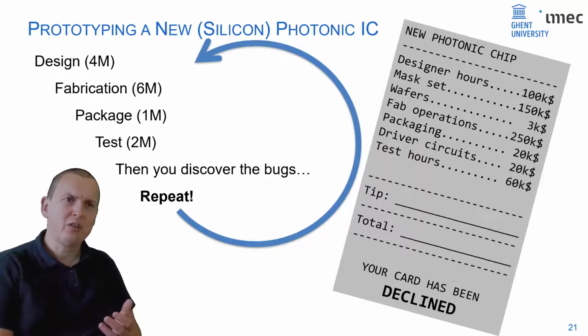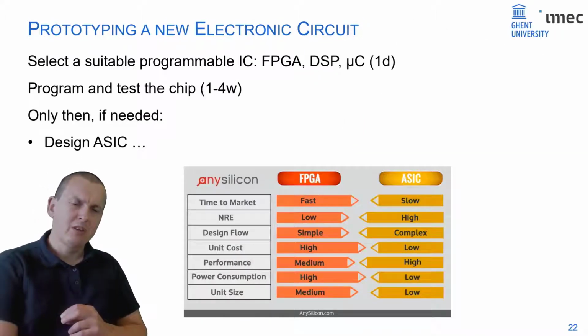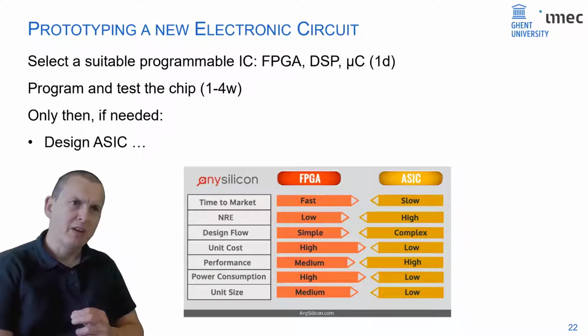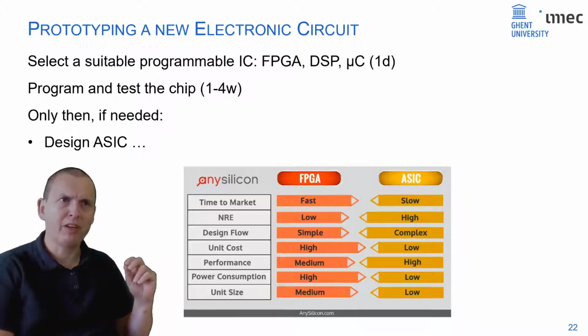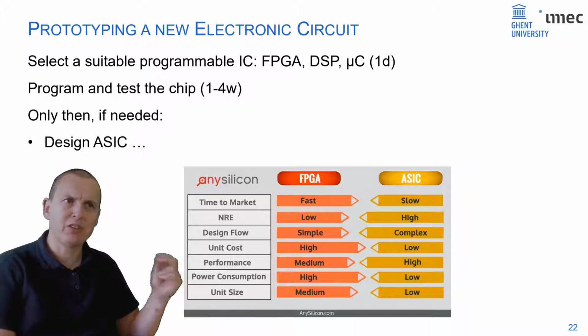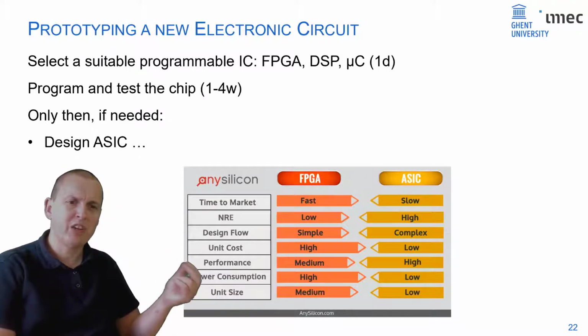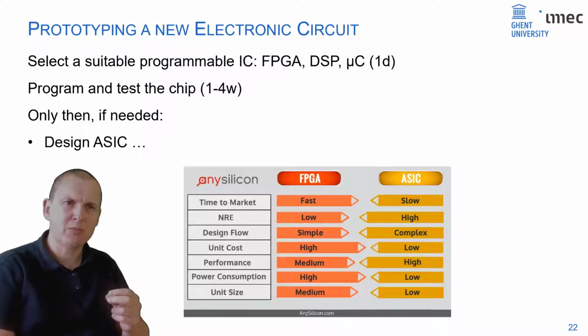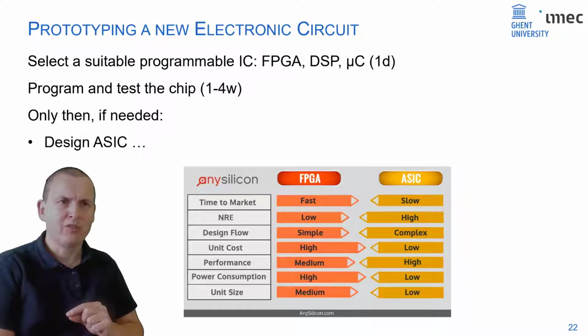So that's very costly if you want to be quick to the market and you want to have a reliable product. In electronics, this is typically approached in a slightly different way. If you want to prototype a new idea or a new functionality, you get an off-the-shelf electronic circuit, like a field programmable gate array or digital signal processor. And you have that within a day, and then you can start programming and testing, and maybe within a month you can already check your value proposition and your functionality with a customer. And only then, if it's really needed, you design an ASIC to make it more efficient.